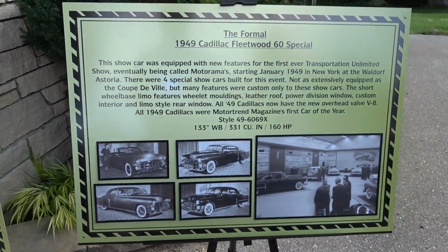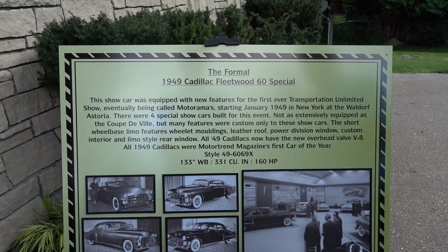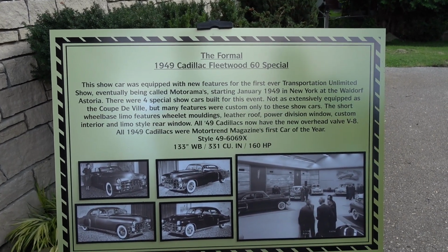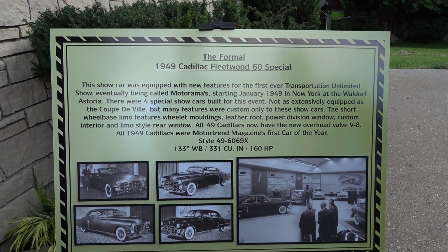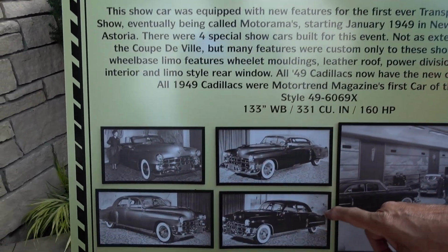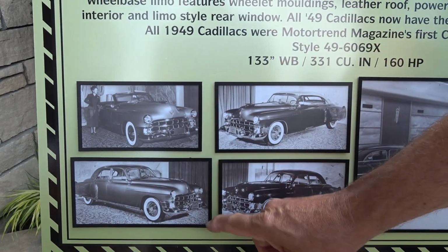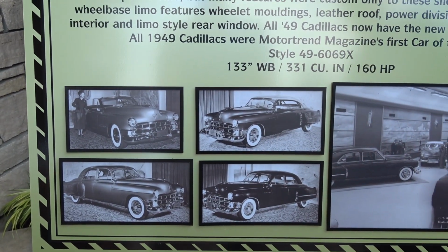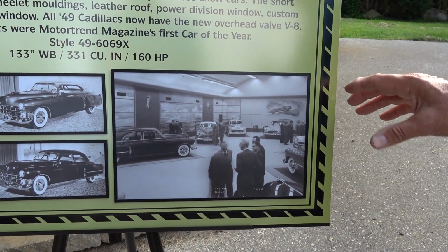Tell me about this right here. Well, this is from the files of the next car that I bought from the Motorama show as well. So these are pictures of the four cars that were built. The Coupe DeVille, a convertible, and two four-doors. This is an amazing picture. I have actually been in this room.